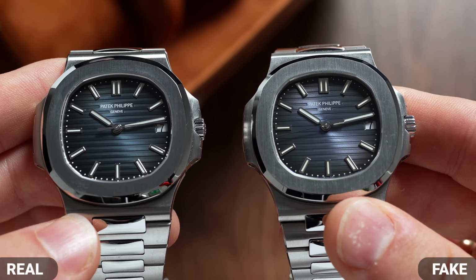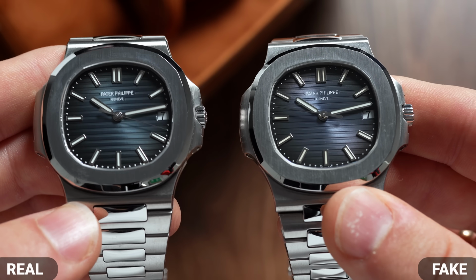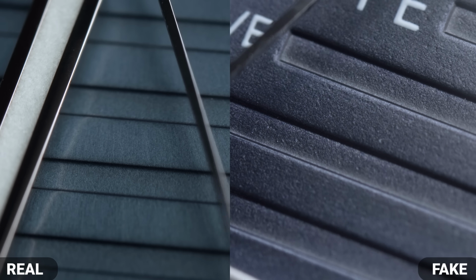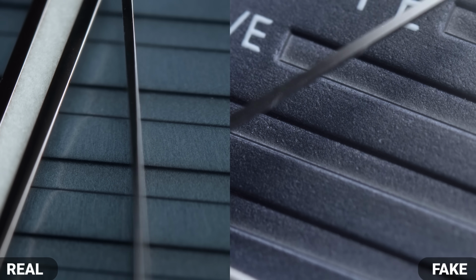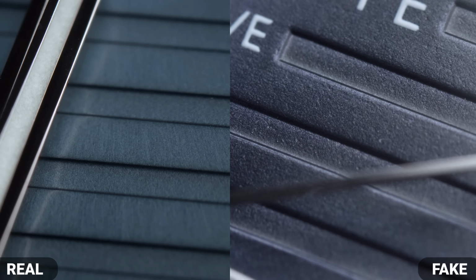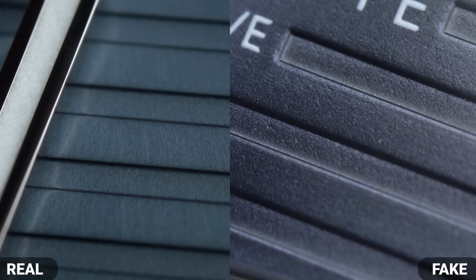We can see another small difference within the structure of the dial. As I've mentioned before, the dégradé and sunburst look impressive on both. You can see on the close-up that the dial on the fake has a slightly rougher finish with some added irregularities. The dial on the authentic watch stays immaculate even under an ultra macro lens.